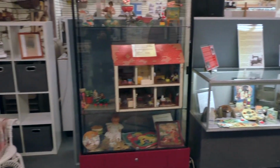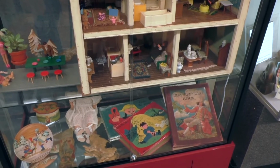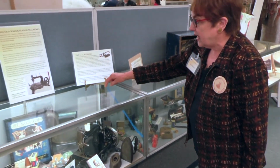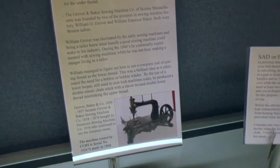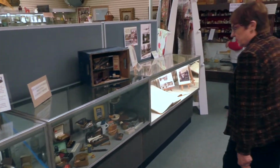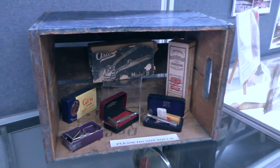Now there are other exhibits behind you. This one is all children's items and things like that. And all of these items were donated to our society. This is an extremely unusual sewing machine from 1840. And we found it in one of the back rooms here, and Ruth Korn, one of our volunteers, cleaned the entire thing up. An extremely unusual item. This is all for items that are for shaving. That's a personal collection.